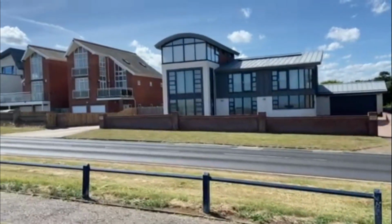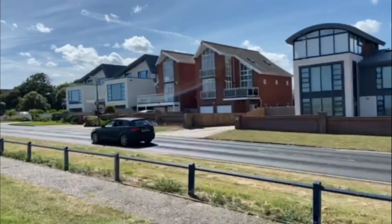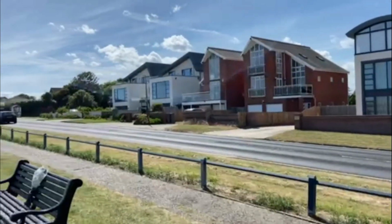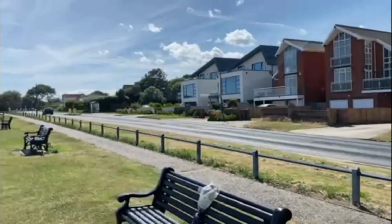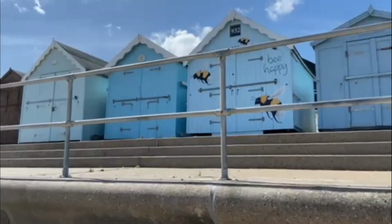So, as you can see with any coastal town, you see a wide variety of beautiful houses along the coast, such as these ones that you see here, going up and down this lovely road. You can also see a wide variety of beach huts, as you can see here.